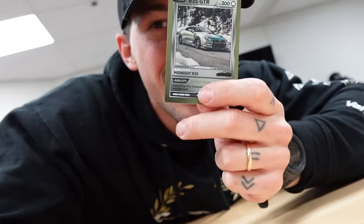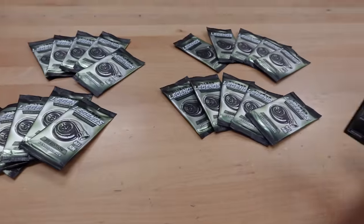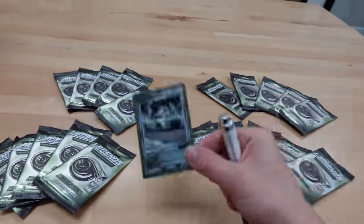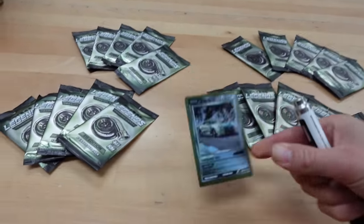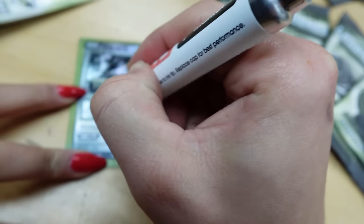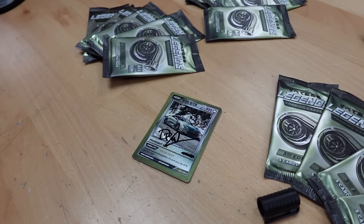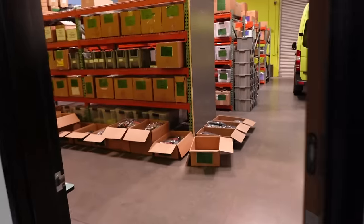We have some extra rare R35 cards. I'm gonna sign them and add them into some orders. Jackson, all the way from Minnesota, ordered 20 packs. Just in case you don't get a rare card in your 20 packs, I'm giving you a signed one. I thought that'd be pretty cool. Hold it for me. Okay, you ready? Oh, that's pretty cool. Look at that. There you go, Jackson. I'm calling him Jack.